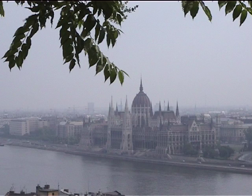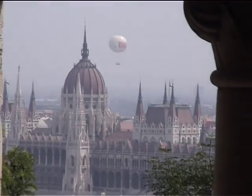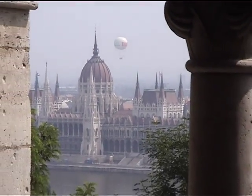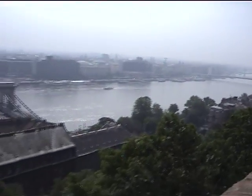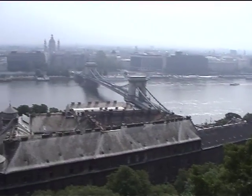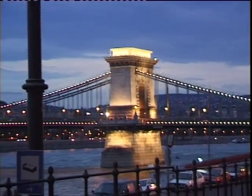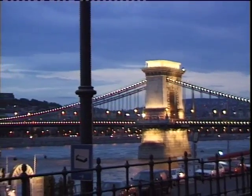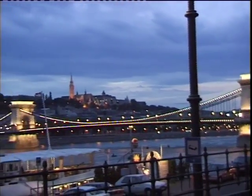The Hungarian Parliament. The building, built between 1885 and 1904, is 265 metres long, 123 metres wide, and with a dome reaching 95 metres above the Danube. In the 17th century, the Turks had built a bridge across the Danube which rested on 70 pontoons. The first permanent bridge was the Chain Bridge, built between 1842 and 1849.